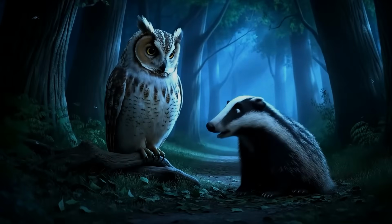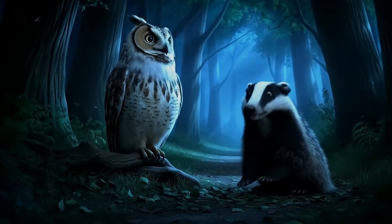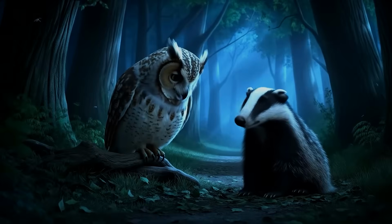They left behind a ball today. It bounced higher than I can jump. Oh, what manner of magic is that?